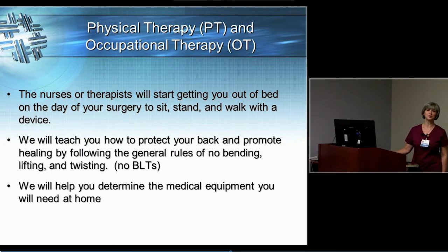Hi, my name's Lori Nesselrode. I'm a physical therapist on the Bone and Joint Unit. I want to talk to you a little bit about what to expect in physical and occupational therapy during your hospitalization after your spine surgery. To start out with, I want you to know that you're going to be up and moving right away after your surgery. That same day of your surgery, you'll come up to our unit and you'll start ambulating that afternoon.